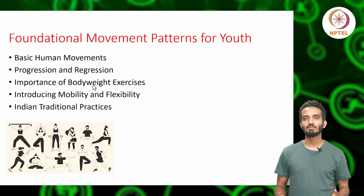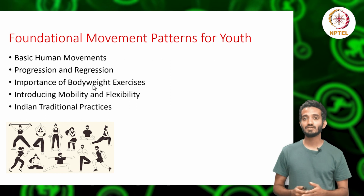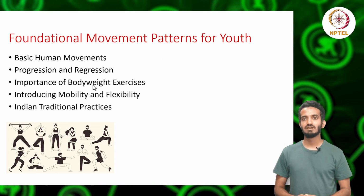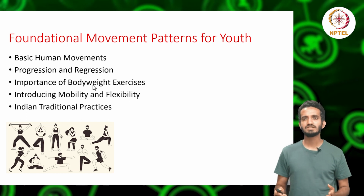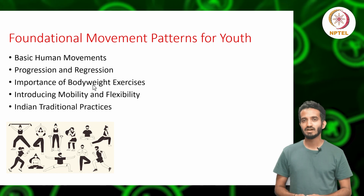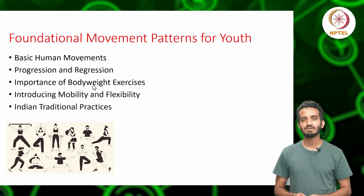As we journey into the complexities of strength and conditioning tailored for youth, our core emphasis lies in establishing the fundamental movements. The overarching objective isn't just to propel them into lifting heavy weights or achieving unmatched speeds, it's about instilling the correct movement habits early on.